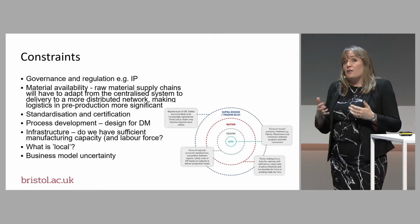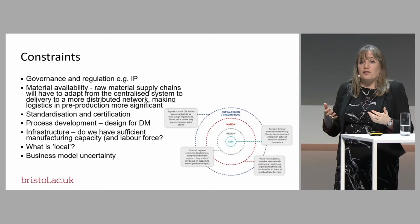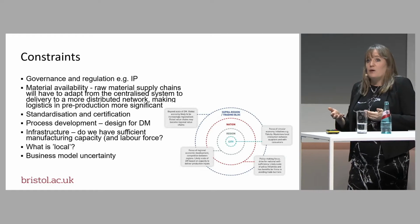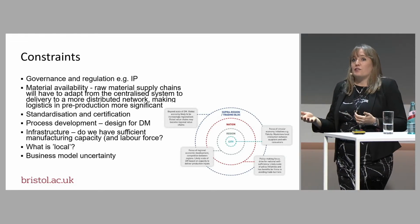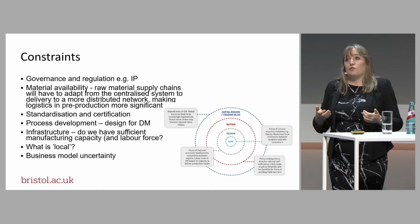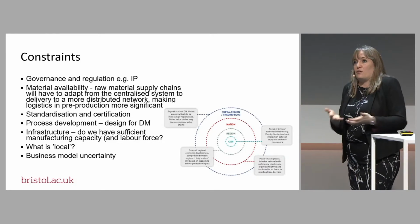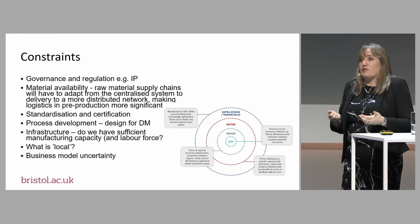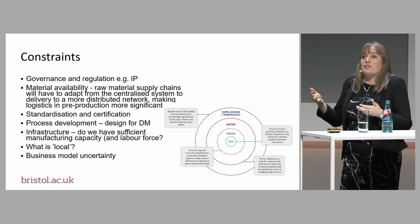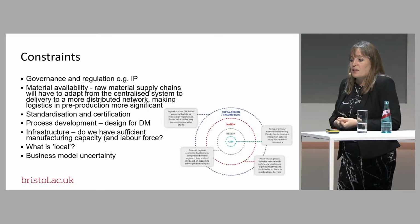Infrastructure. Do particular countries, regions, territories have sufficient manufacturing capability and the labor force that is needed? One of the concerns in the UK around reshoring is that firms are wanting to bring back some production, and they're unable to; they don't know how to find suppliers. They're not connected into local manufacturing. There is an organisation, Reshoring UK, that's trying to match up that production. But of course, it's a sector that's been underinvested in the UK for many decades.